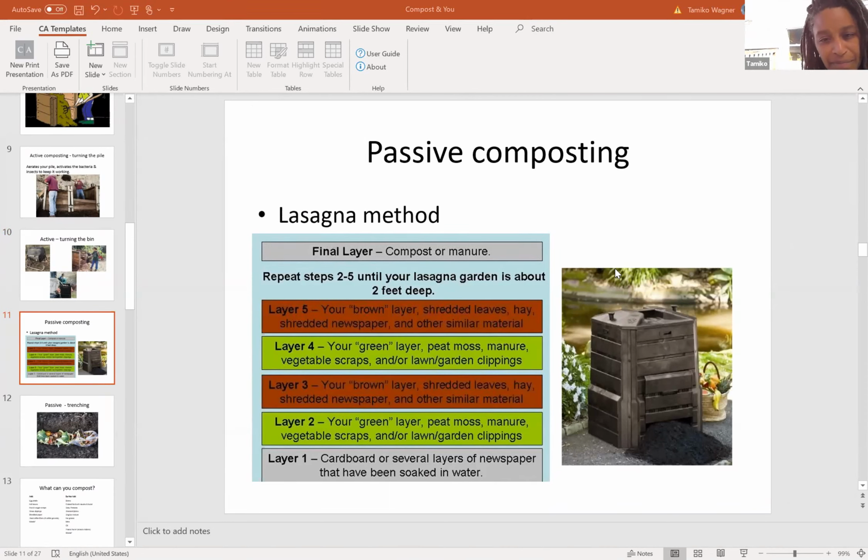Do you have to monitor the temperature of the compost at all? Is that something to keep track of? So that is a thing. I am ashamed to say that I do not. I am a bit more of a passive composter. Well, we'll see how you feel about whether or not I'm a passive composter at the end. But I don't know what the optimal temperature is.